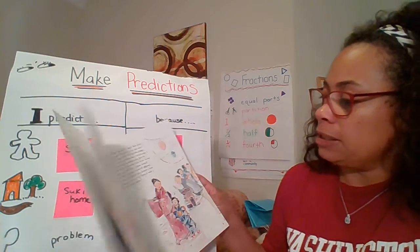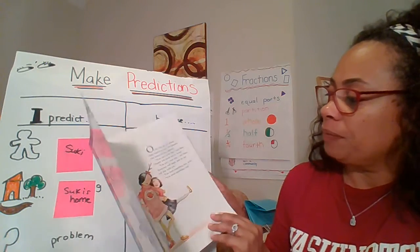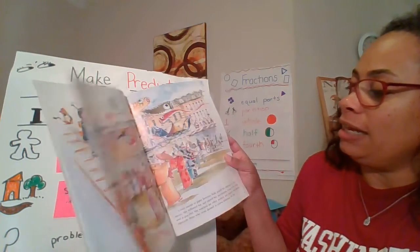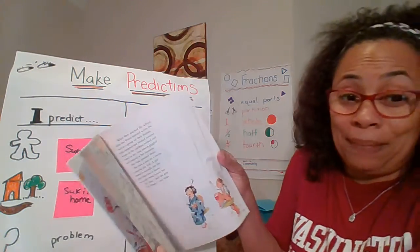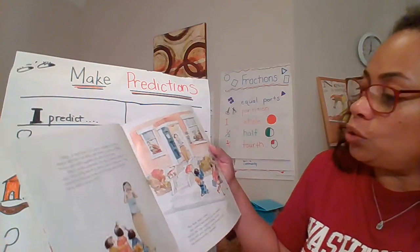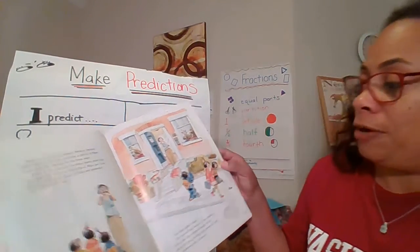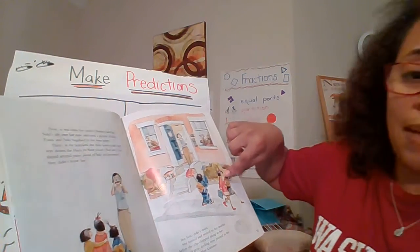In the beginning, it looks like the family is very happy, getting along together. See the sisters there? They're happy and smiling. And then they walk outside and they see the dancing. Maybe this is happening. And then they're walking to school. So now I'm in the middle of the book. I'm on page 11, and there's only about 20 pages. So I'm halfway there. And I see the sisters are not smiling.